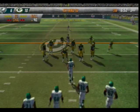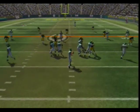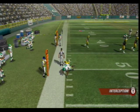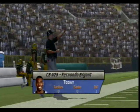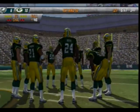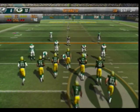First and 10. Ball on the 41-yard line. The backs are lined up in an eye. Pressure throwing. It's going the other way. The defense looked like they knew exactly what the quarterback was going to do, and they get the pick. They had a guy covering that area in the flat where a lot of quarterbacks like to throw. After the interception, they'll set up shop at the 46-yard line.